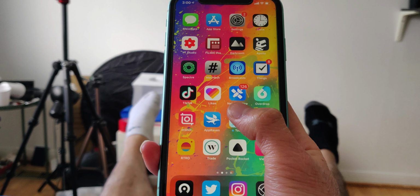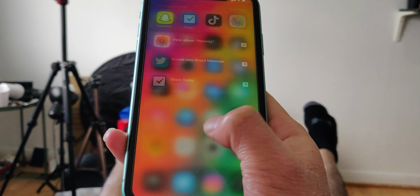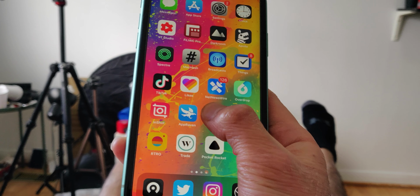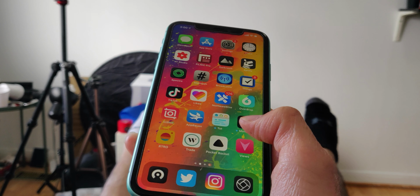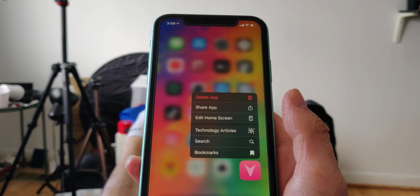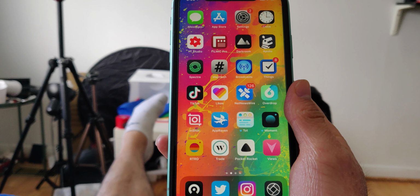App shortcuts. But now, whenever I need to press long on an app to get app shortcuts, it takes a little longer to load up than it should. But yeah, what can you do? I do miss 3D Touch. It just felt really nice, just clicking on the screen, like pretty much one giant home button. It felt like that for me, and so yeah, I really miss it. But what can you do?